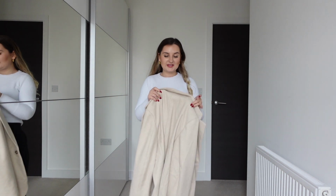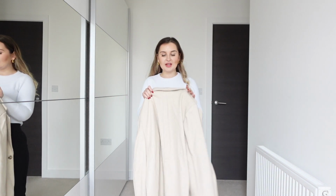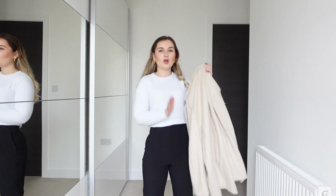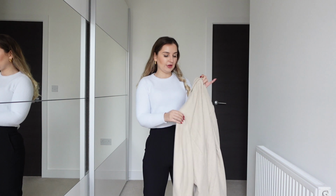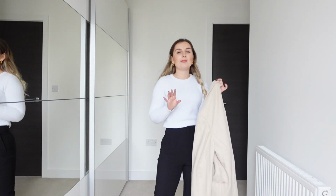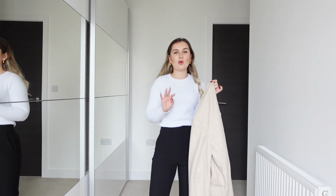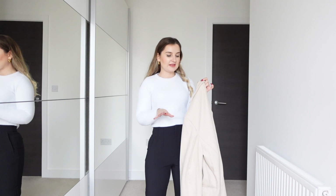So before I show you guys the next item, I actually need to give you the backstory to it. So this is a wool blend blazer, so it's a lot thicker than the previous ones that I showed you. And basically this blazer, as soon as I saw it online, it reminded me so much of one of the blazers that the other stores do, which is so much more expensive than this one.